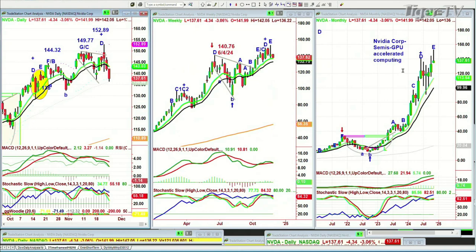So I'm looking at NVIDIA. 152.89 was a peak D. Remember, peak D in the Chapman Wave is where other things can happen, and that's exactly what's happened here. It's taken out the low of a week and a half ago. In the 137s, it's gone down all the way to 136.22, trading right now at 137.50.